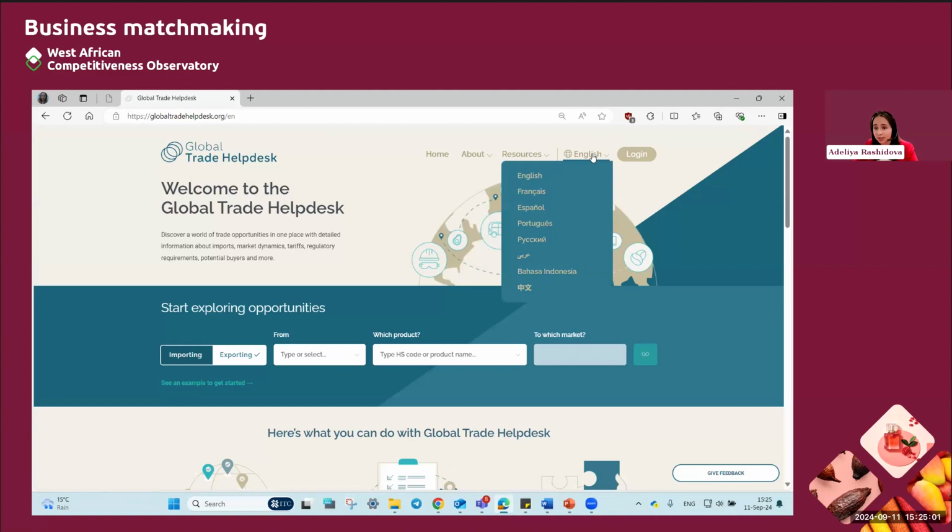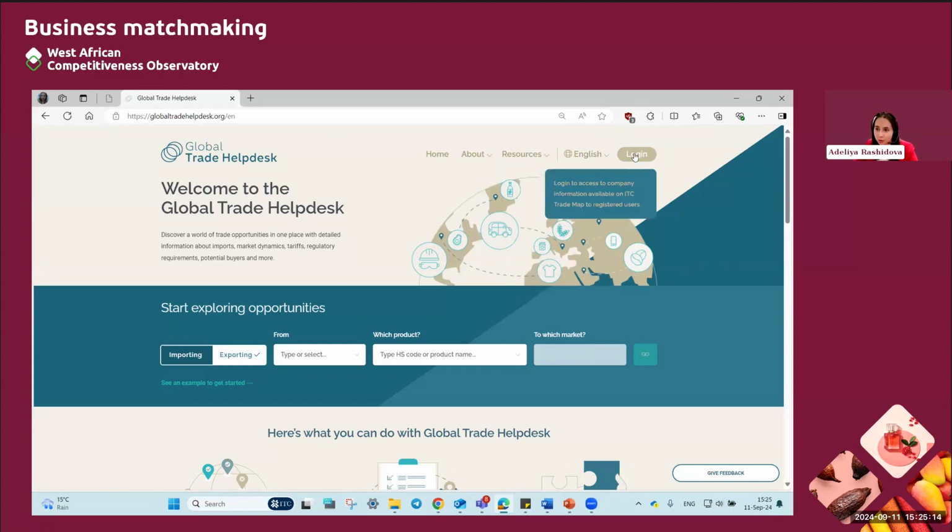This platform is currently available in 8 languages: English, French, Spanish, Portuguese, Russian, Arabic, Bahasa Indonesia, and Mandarin Chinese. There is a login button here on top, but you do not need a login to browse 99% of the information here, approximately. For the 1%, this will be related to company data on TradeMap. But you can also log in to have an account on TradeMap free of charge. And I will show you later how you could do that.